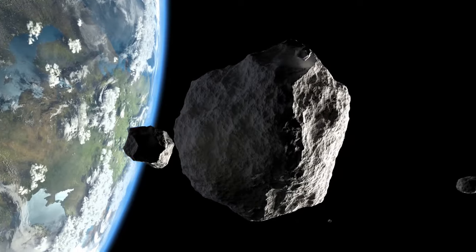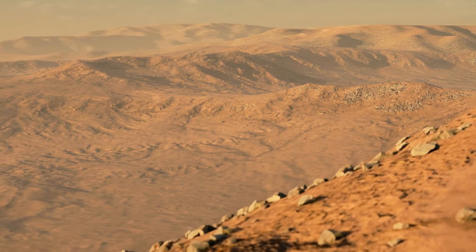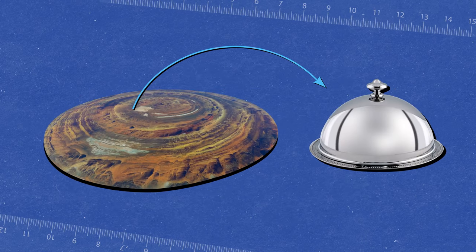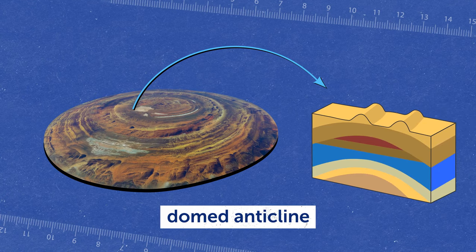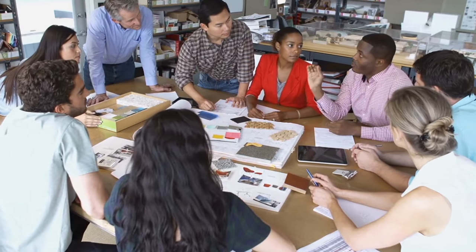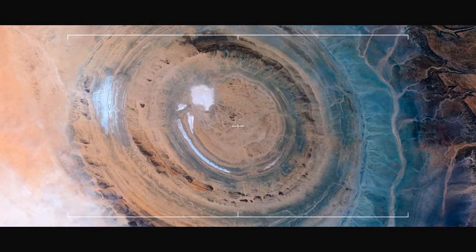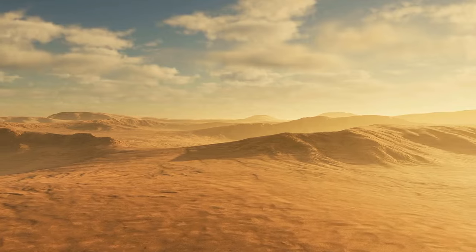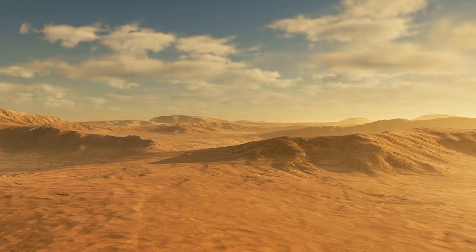Some say it was an asteroid impact. Many others believe that it was a natural geological process. To them, the Richat structure is an uplifted and eroded dome. Geologists often classify it as a domed anticline. The scientists discovered that the rocks at the center are older than the ring-shaped outer rocks. So it seems like the stones have been eroded to flat rock layers. Anyway, there's no valid explanation for this phenomenon, and the 28-mile-long mystery of the Sahara is still to be solved.